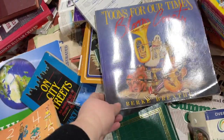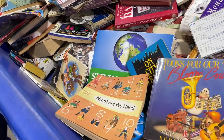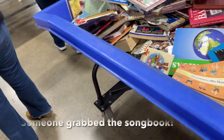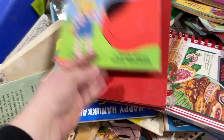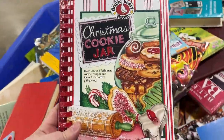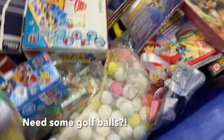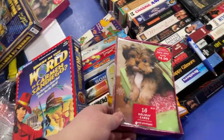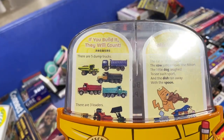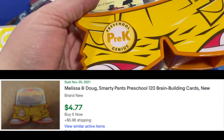Let's see. Opus. Bloom County, remember? She literally just grabbed it right off. You set it right here and she... It's a Gooseberry Patch. Still in the packaging. Why are the pants down? Smarty pants. Cute. Pre-K genius.